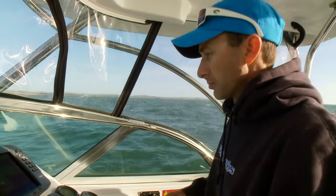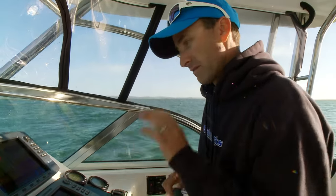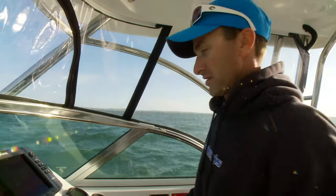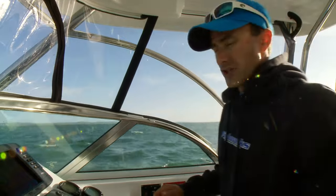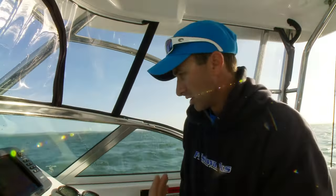I've got the cursor there. I'm going to loop out and around. I'm not going to go back up over those fish that I've marked because it's very shallow. It's 4.3 meters of water. And a lot of people think that's too shallow for snapper, but it's not. I'm going to do a big U-turn back up around those fish, a couple of hundred meters away from them. I don't want to spook them. Slide that anchor in and get back in position.